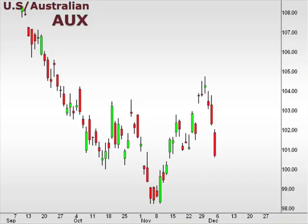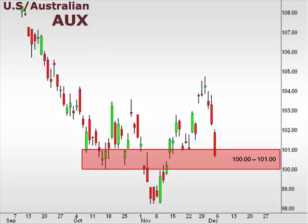Let's take a look at the AUX, the U.S. versus the Australian dollar. Well, the AUX lost a full 4 points last week, dropping all the way down to our 100-101 focal zone. Now, we should see a bounce up to test this 102, 102.5 focal zone. However, until we see a break beyond 102.5, we are cautious of a continuation lower.